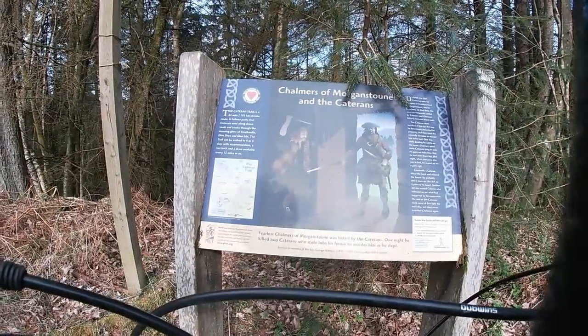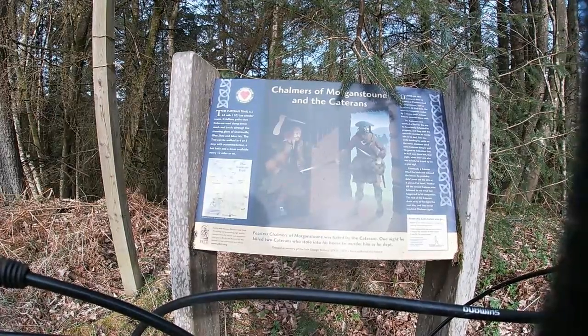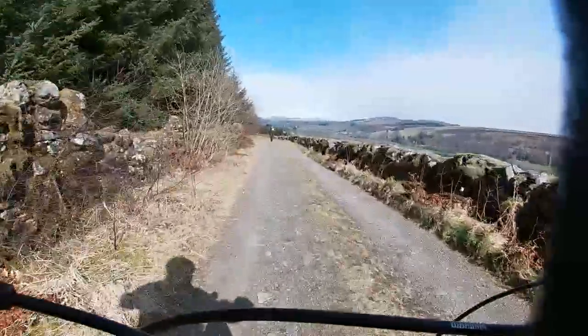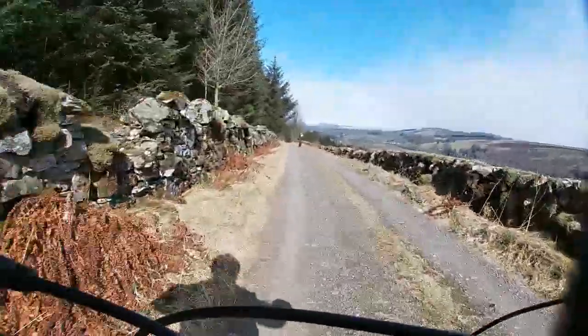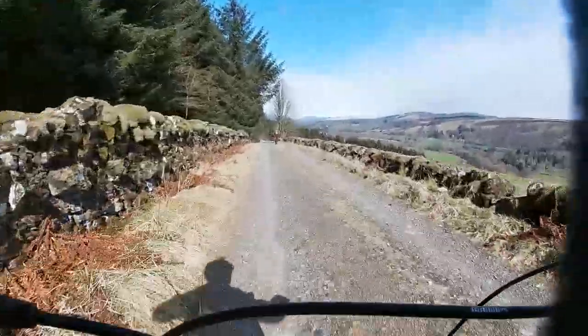So this has just started. First we climb. First information board. The Cateran Trail's full of them. Or should I say, the Cateran Trail's full of it. Couple of miles in. Nice forest. And a big climb. Now we're on the downhill. Woo.